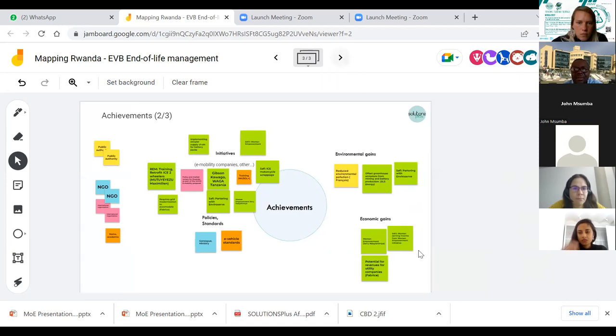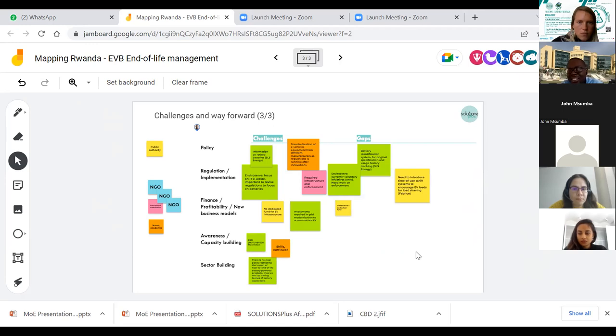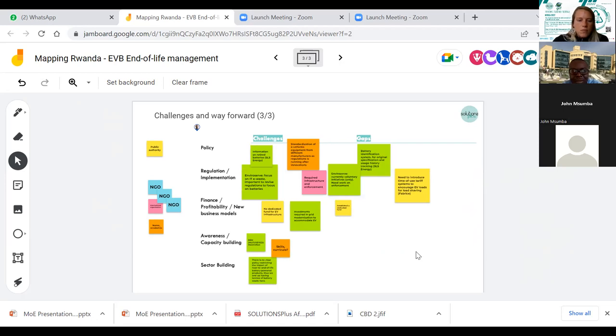Finally, we analyzed the gaps, our challenges and the way forward for policies. We are lacking some standards for e-mobility equipment, and we still have gaps in policy on battery recycling. As far as regulation is concerned, we have a regulation but it lacks provisions on e-waste. So we need to revise it and include e-batteries as people revise the regulations on e-waste. We also need enforcement as far as e-batteries are concerned.